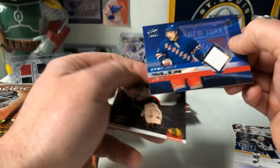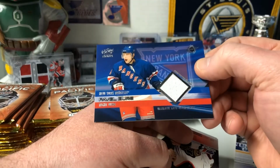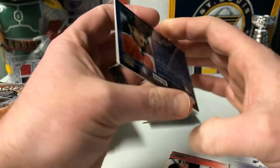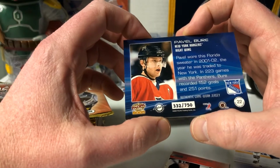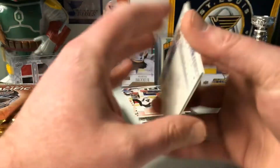Got Pavel Bure with the Rangers. Although the fine print says it was a sweater worn with the Florida Panthers. So are these numbered? Oh, they are. This year was numbered. Some years they did numbering and other years they did not. But that's cool. Pavel Bure, I'll take it. So I'm on my way to my complete set.